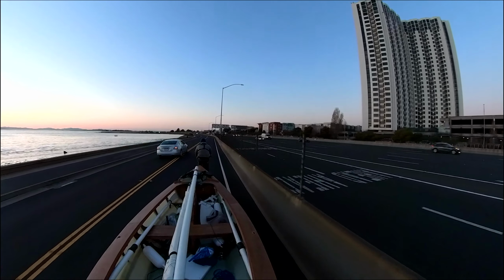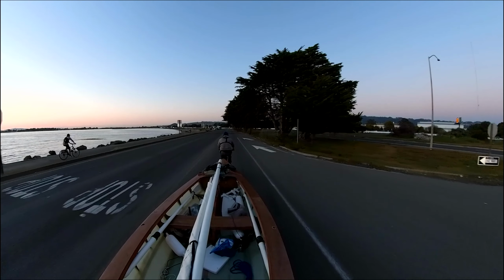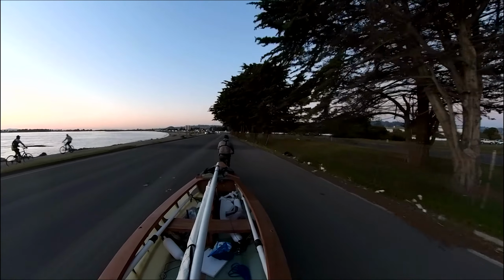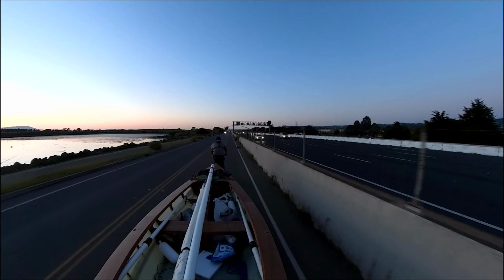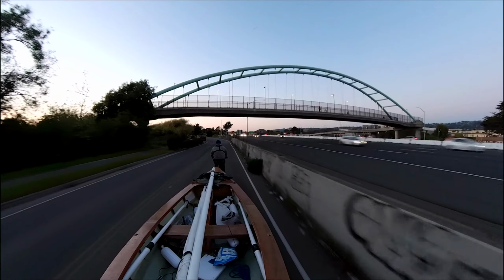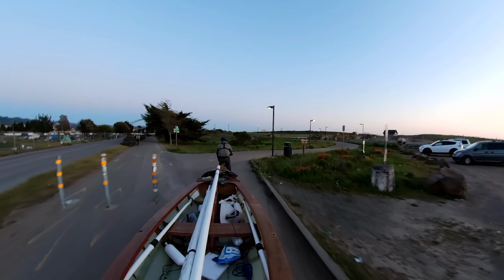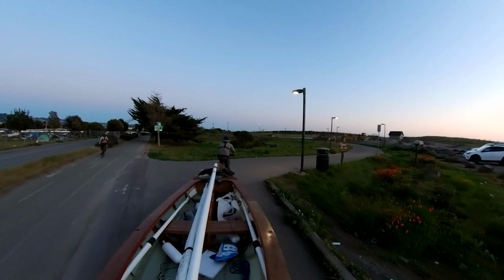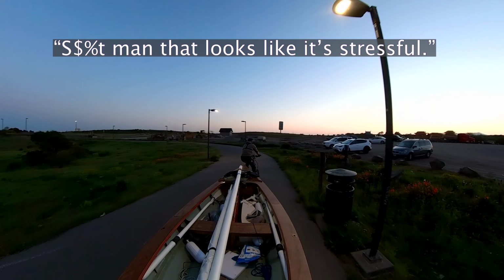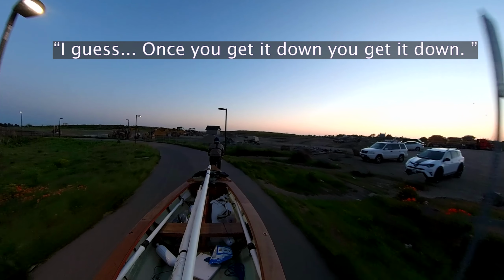People are passing me and it's mostly peaceful. I'm able to take the lane. I'm able to go 14 if I want to go 14, 18. Maximum speed probably 20 miles an hour on the flats, 22. The only hill is crossing the freeway and crossing the train tracks. That looks stressful. That's not like anything. Once you get it down, you get it down.